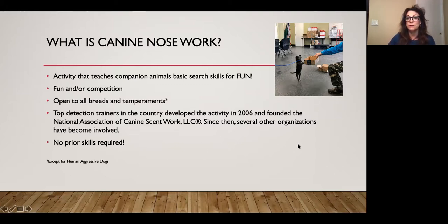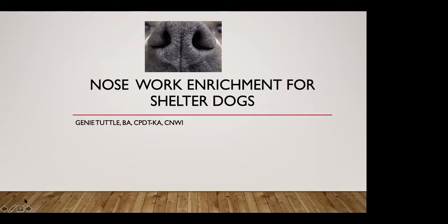Let me just dock this over here. I guess you can see my whole screen, huh? I guess you can see the Zoom. No, it looks great. Okay.